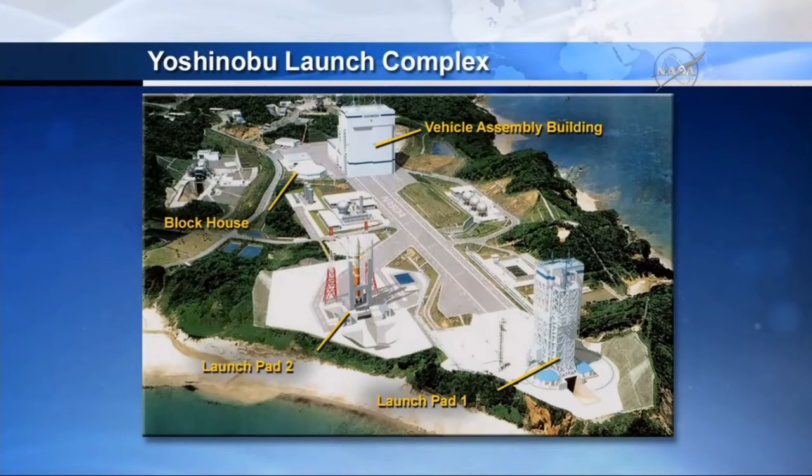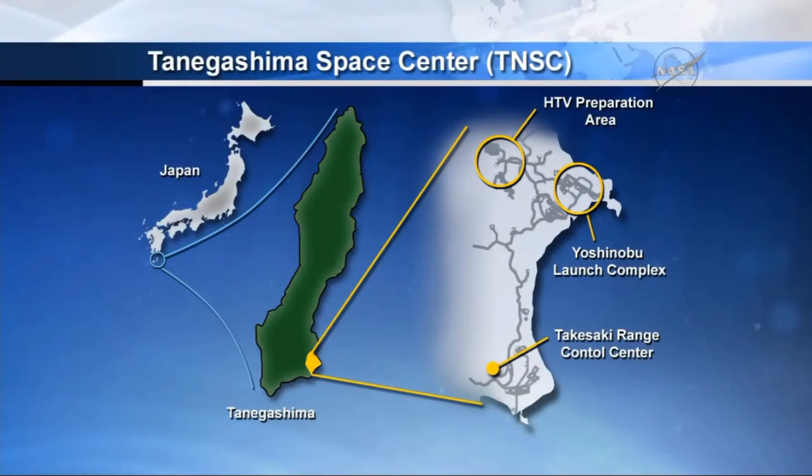Here you can see a complete breakdown of everything once the vehicle rolls out, which we'll catch some video of in just a little while. It takes about 30 minutes to roll from the vehicle assembly building out to the pad. The assembly building, much like the one we have down at the Kennedy Space Center, is able to integrate everything vertically before the rocket moves out. Then a mobile transporter named Dolly is able to move it out.